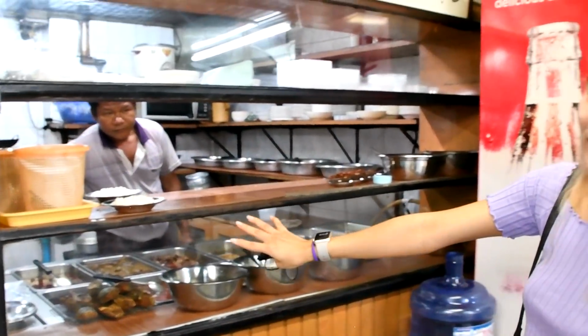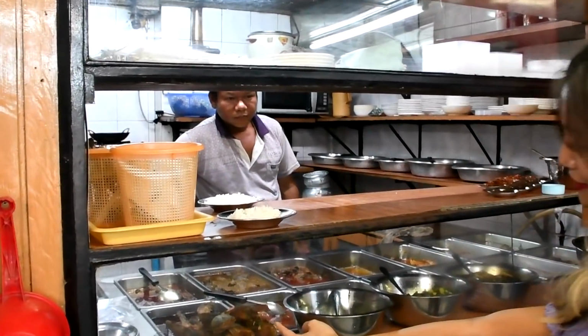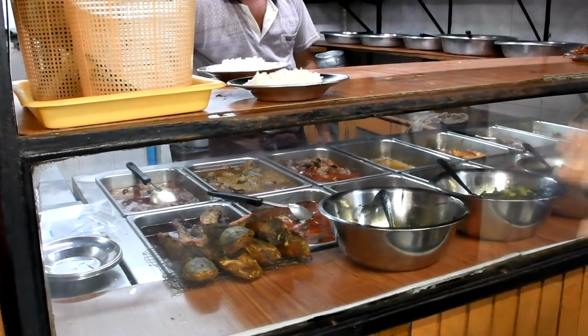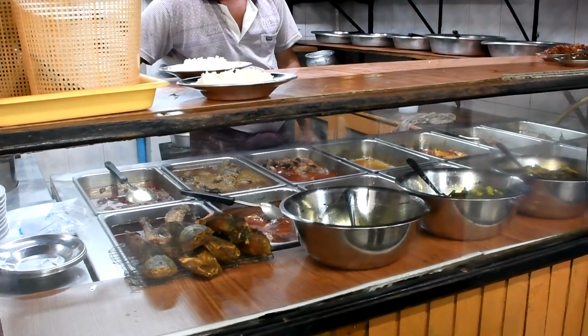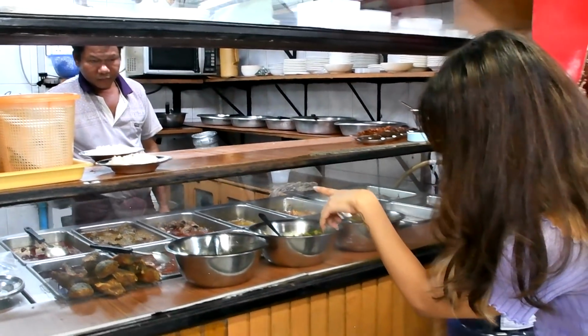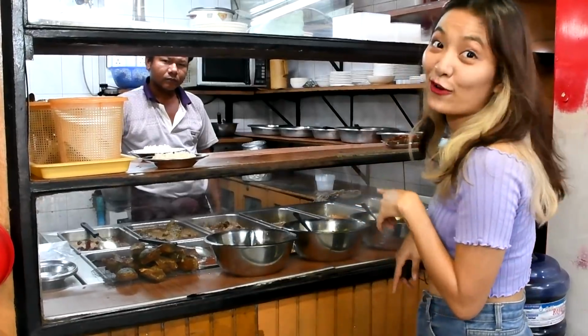So, there's a lot of dishes here already. Can you see? I'm not sure if you can see. There's the fried fish, and I think the best dish here, personally for me, is the beef curry, which I really like. They also have the mutton and egg and everything. But today I'm going to order the beef, which is my favorite one. So let's order.